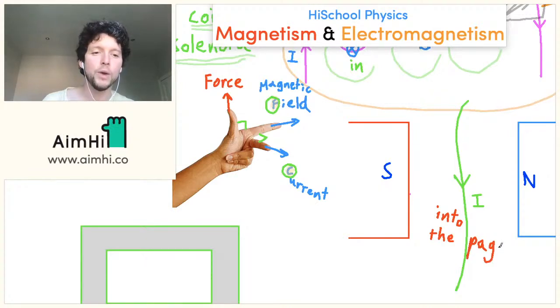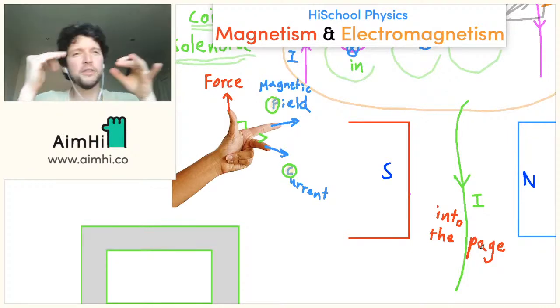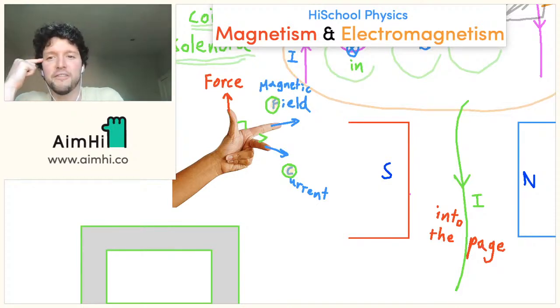Okay, now I think when you understand the basics and you start going on to motors, it starts to become a lot easier to understand why things are moving in the way they are. And I'm not going to cover motors today because it's quite a big topic, but I will just tell you one more thing before we depart the left-hand rule.